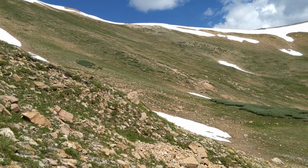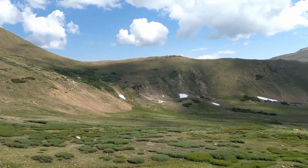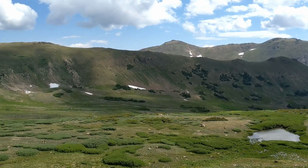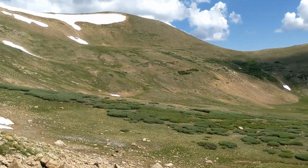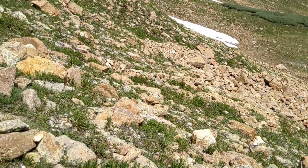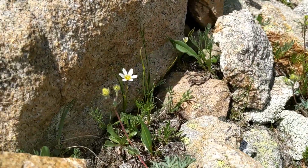The views up on Jones Pass are always spectacular. This year it's interesting though, the wildflower blooms aren't quite as striking as they have been in past years. However, if you look close enough, there still are so many flowers hidden among the rocks and throughout the meadow. I found one right here, sheltered by a rock.